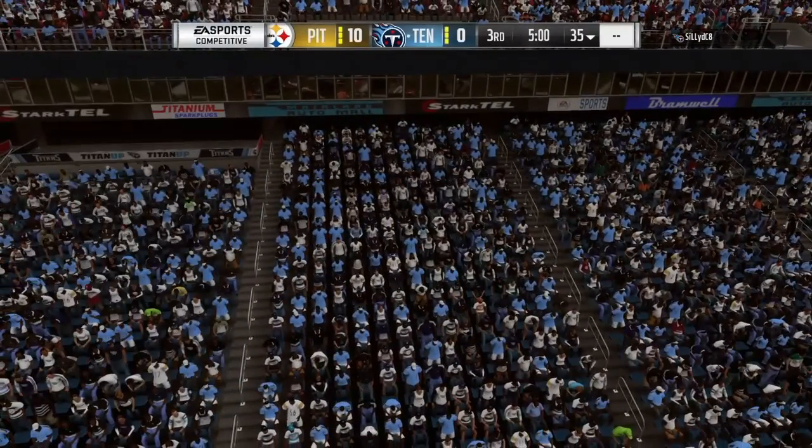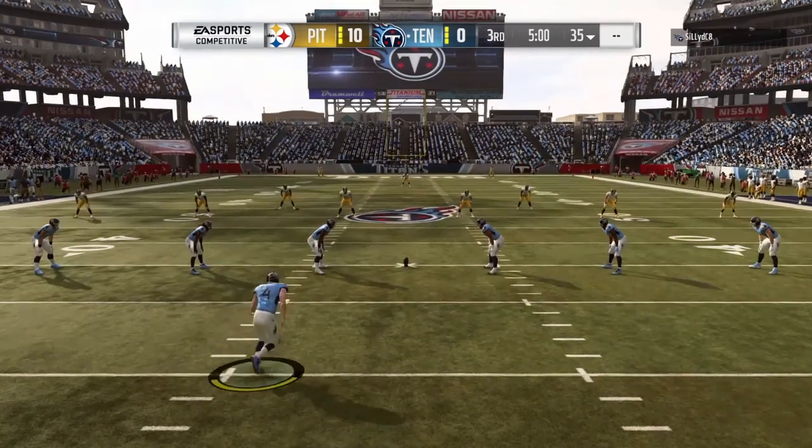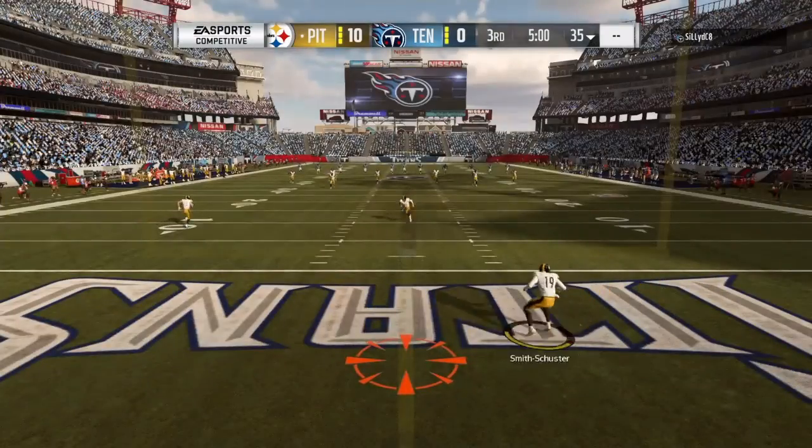So we've reached halftime here with the visiting Steelers out in front. As we send you to Orlando to check in with Jonathan Coachman at our EA Sports Halftime Report.